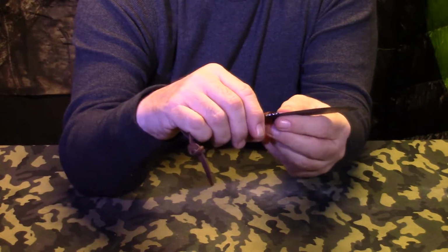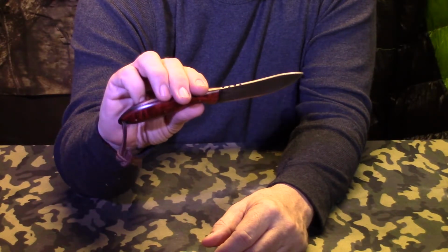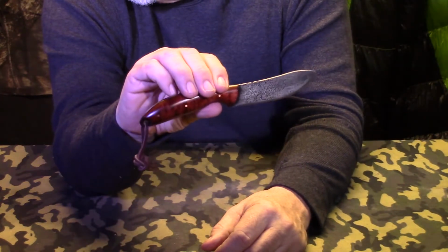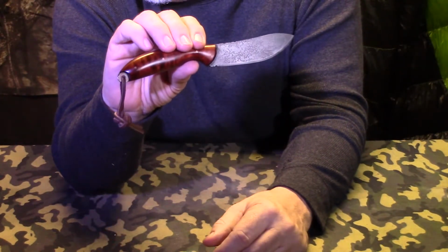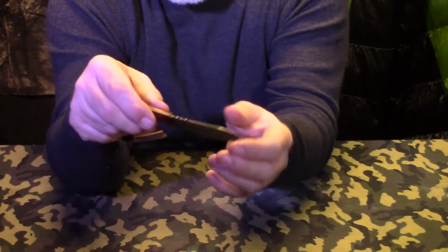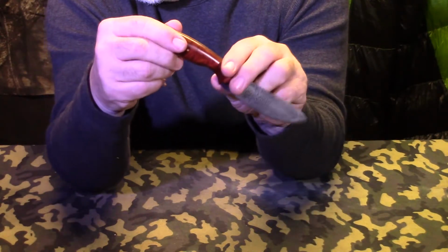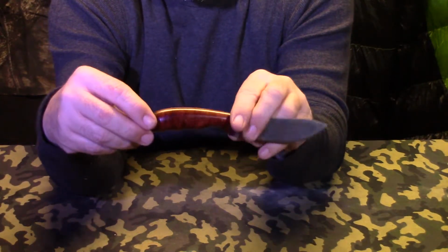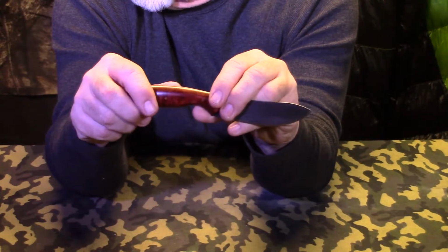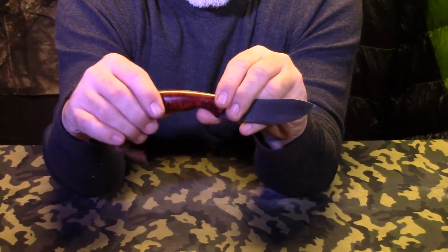Dean Hazuka makes period style reproduction knives, and this is a little Skinner type of knife. He calls it the Dixie Hunter. It's made out of 1095 high carbon steel. It's 3/16 inch stock. It's a modified drop point blade, 8 inches overall with a 3.75 inch cutting edge. And as always, he uses these bird's eye maple scales with brass pins. This also comes with a custom leather sheath.